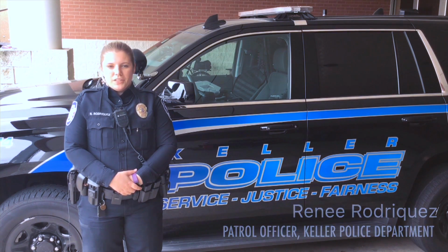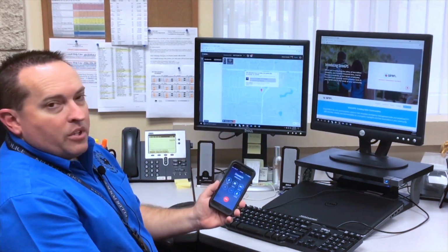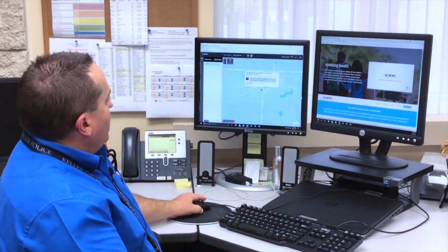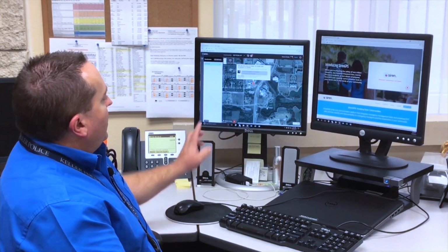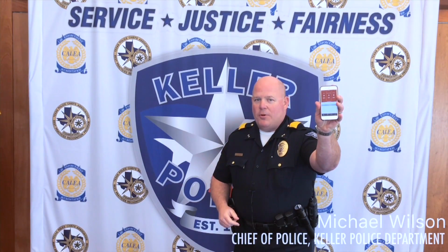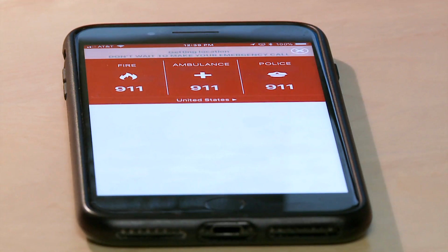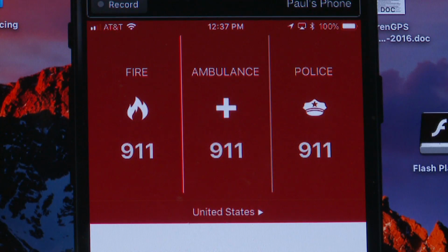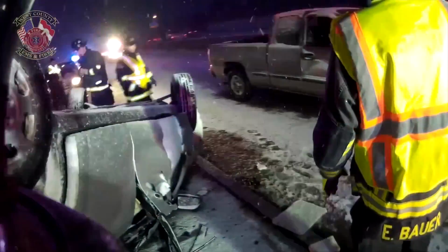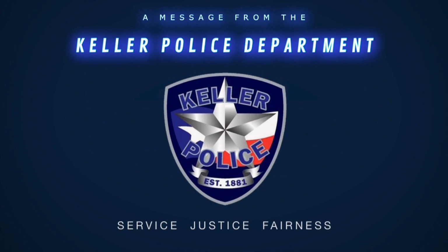In 2016, Keller, Texas launched SirenGPS, giving dispatchers and emergency responders a much better location for emergency calls. The department's dispatch center serves almost 100,000 Tarrant County residents and is the first in the U.S. to use the tool. Residents are encouraged to download the free app and use the 911 panic button when they need it. The city refers to an FCC study that estimates using this kind of technology for cell phones could save more than 10,000 lives every year in the U.S. by improving response times. More than a year later, Keller city officials say they are seeing improvements.